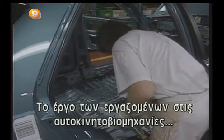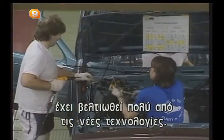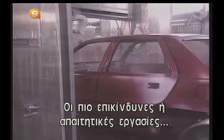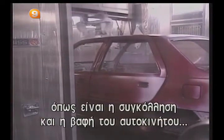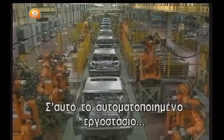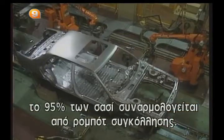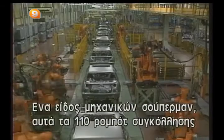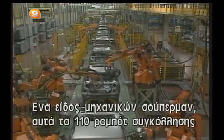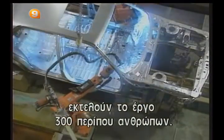Assembly line workers have seen their functions vastly improved by the introduction of new technologies. The most dangerous or demanding tasks, such as welding and painting, are now done largely by robots. In this highly automated plant, 95% of the chassis is assembled by welder robots, sort of mechanical supermen. These 110 welder robots alone perform the work of roughly 300 men.